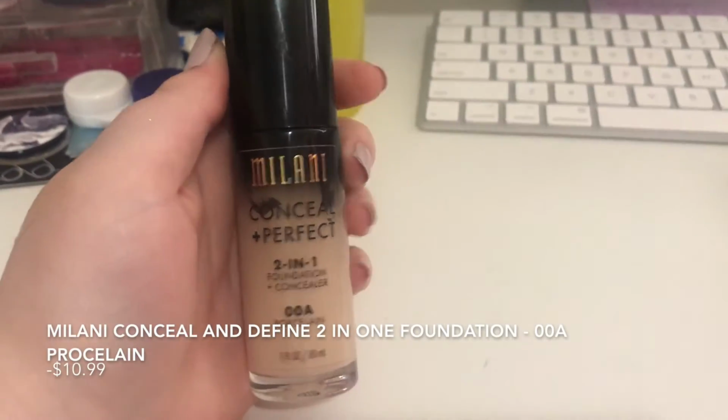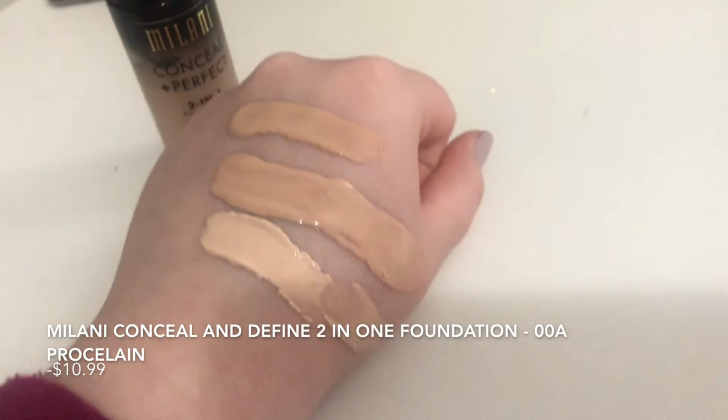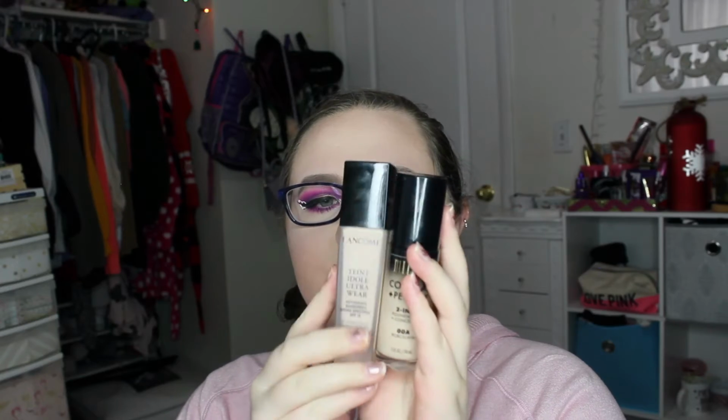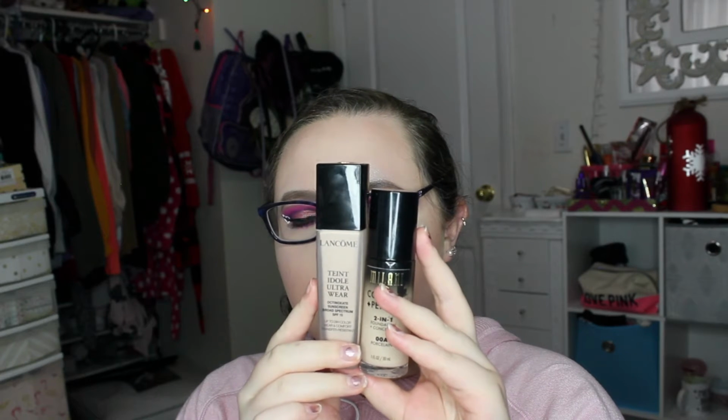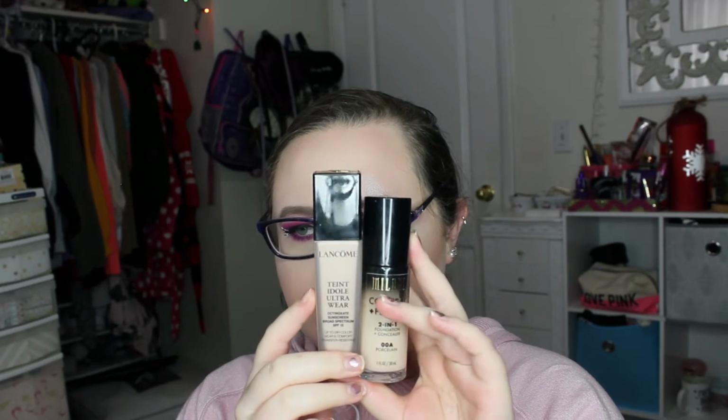And the next foundation is the Milani Conceal and Perfect 2-in-1 Foundation in 00A. I actually first mixed these together, and that's when I realized I love these together, and if I mix the Lancome with something else, it's probably gonna look really good. So I've been loving these two together. I realized that I don't actually like the Milani one by itself either, but together they are very pretty. Love these foundations.